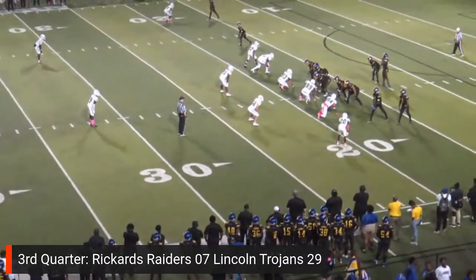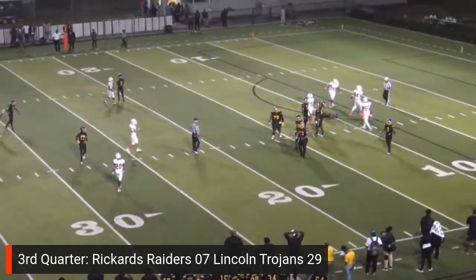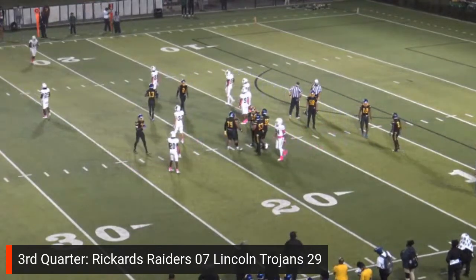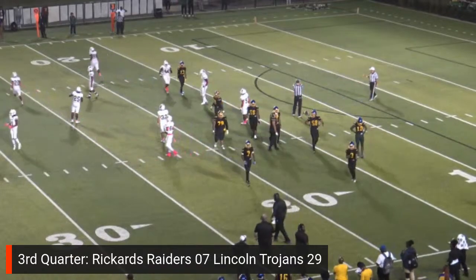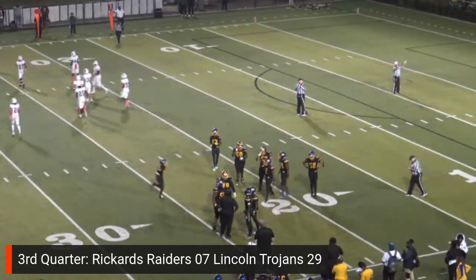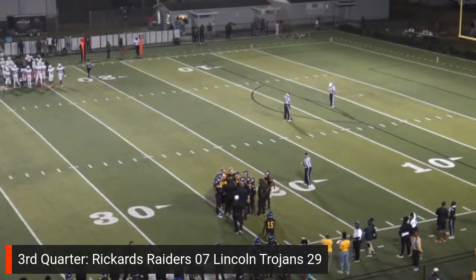Showing blitz again. And back out of it. Wow. They kept an extra one in the block, but you couldn't tell it. 6 blocking 4. How about 6 blocking 1? 3 came in unabated. And the Raiders take a timeout.